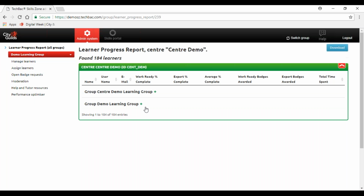Likewise, at the top you'll notice that we actually have a learner progress report, which can be downloaded in a CSV file. It will provide you with a long list of learner names, what percentage of the work ready and expert content they've actually completed, along with how many badges they've gained and the total amount of time that they have spent on this system.